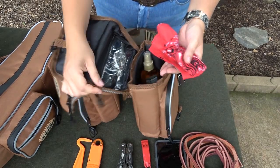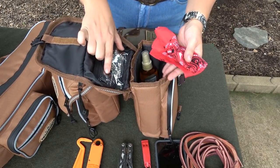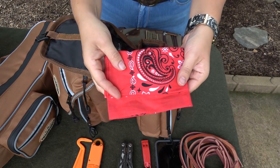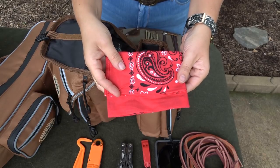And finally, we have some safety pins in this little pouch right here and a bandana. This could be good for any kind of bleeding that you may have, or even for your horse.